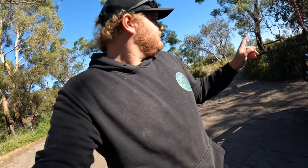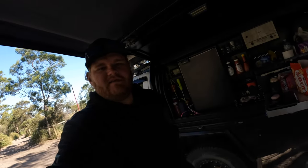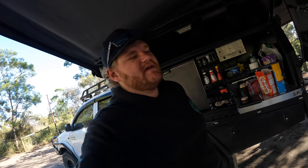Just a nice little area. There's like a lake just on the other side over that way. But yeah, just a spot for the night. We're not really sure where we're gonna head tomorrow, but we'll probably be heading a bit further south, continuing down the east coast of Tassie. But yeah, the national park's been really nice.